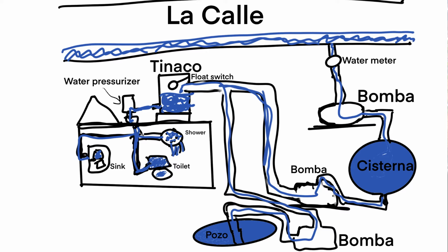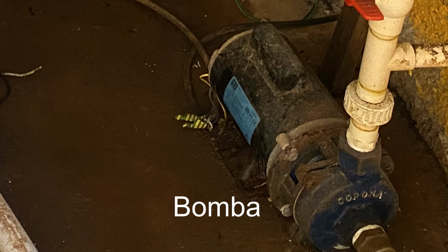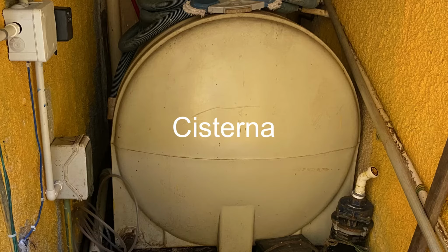The next component would be a bomba. And a bomba is nothing more than a pump, right? And we have pumps for many different systems, mostly water systems, but there are maybe many different pumps within your system for plumbing. The third thing you need to understand is a cisterna.